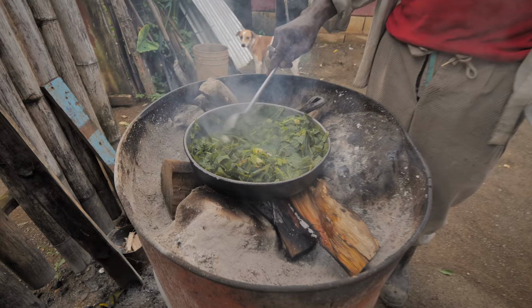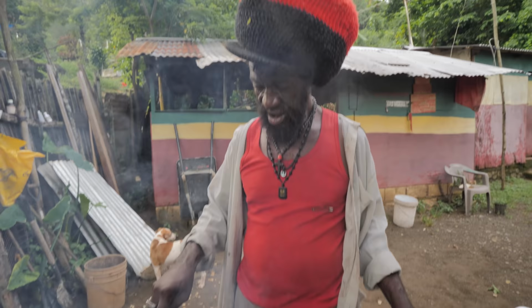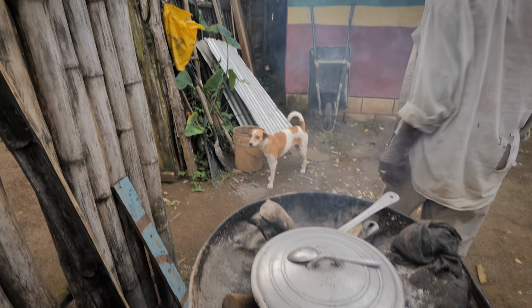Steaming, but still work to go. Yeah, kind of slow. Stir it up. I will go put more water in. I'm gonna dry out the rice. Yeah, get some more juice. Hey, buggy. Move, man, move. Calm down, man.